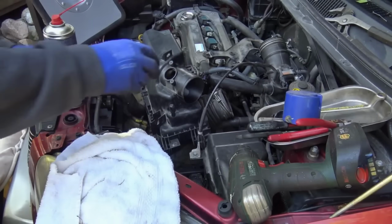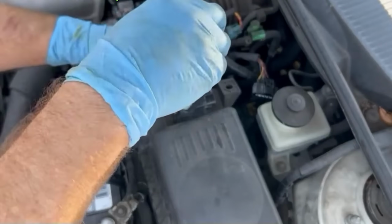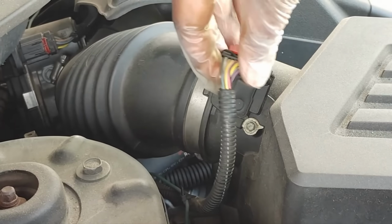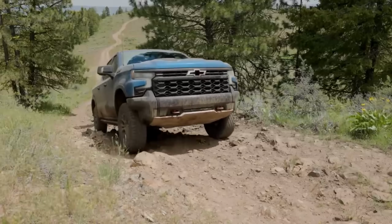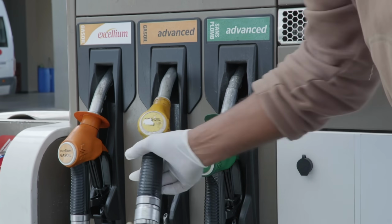Once it's dry, carefully reattach it, reconnect the electrical plug, and secure everything back into place. After you're done, you'll notice an immediate improvement in your engine's responsiveness, smoother idling, and possibly even better fuel efficiency.